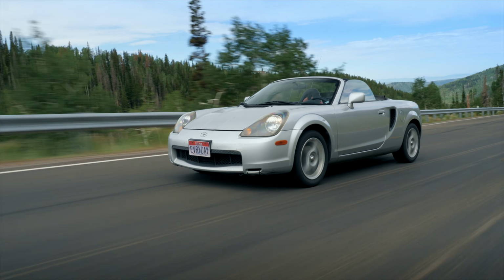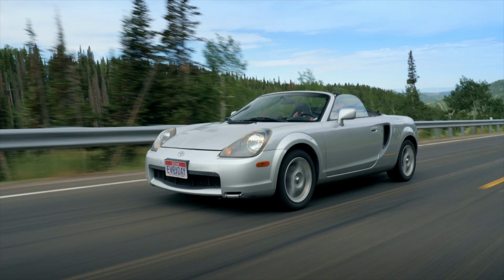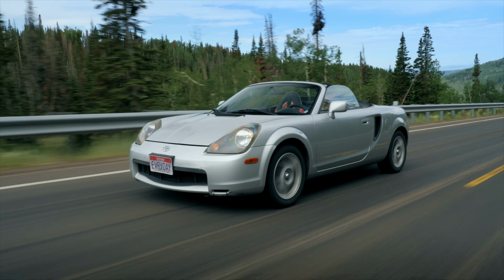But if you're talking about you just want a fun track car and you don't want a Miata, you could buy this. And change your tires. Of course. And this will grip hard. And it does already. I mean, these are older tires on this, a little older than we like, to be honest. And it still feels great.